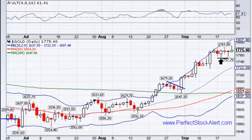Gold is in an obvious uptrend. You see the clearly defined resistance points here, here, here. You broke out of that. And here's something you need to keep in mind.